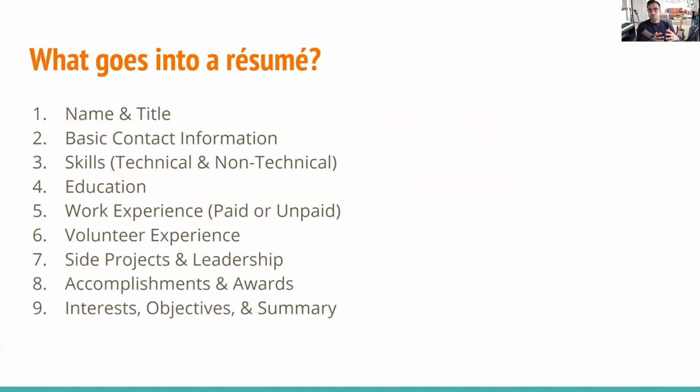In terms of what goes into a resume, I think it's helpful to list some of the key blocks. And I make here a distinction between a resume and a CV. I'll talk about this in just a minute, but a resume tends to be a little bit shorter, a little bit more focused, whereas your CV is a long list of all your achievements, and can go to several pages. You don't want that on your resume.